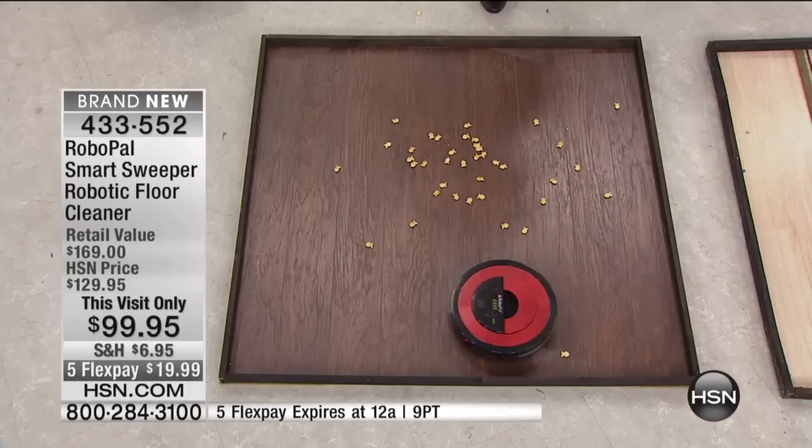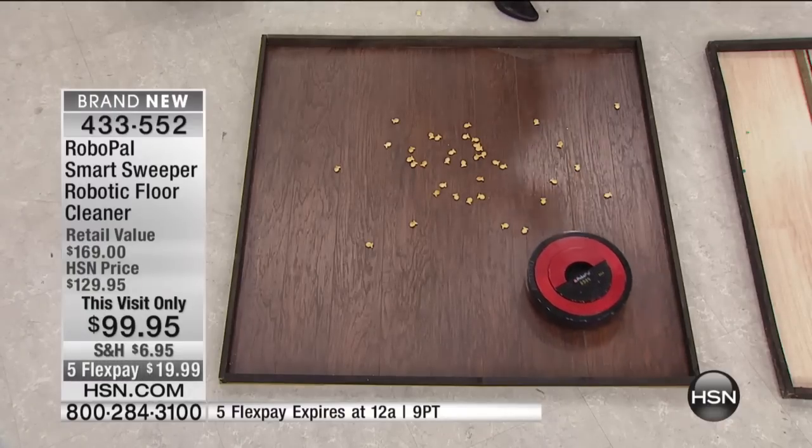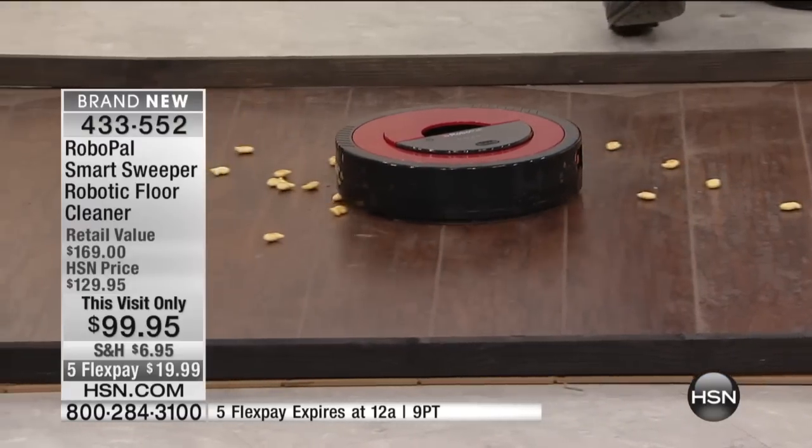I hope he doesn't mind us calling him a him. For some reason, I feel like he's a little... I think a robot has to be a him, don't you? I think it's kind of a thing, but look at this, look.